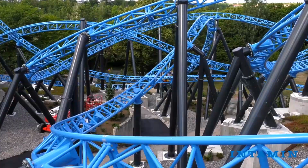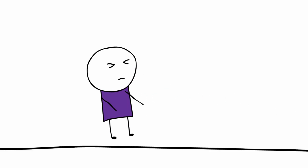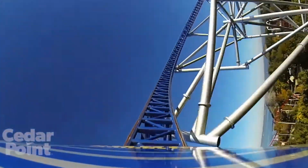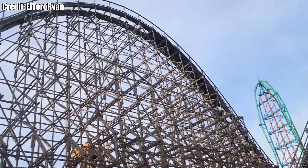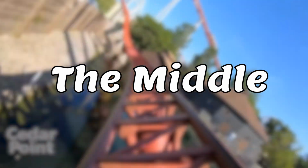The good elements can't all be at the beginning because then it's just downhill. At the same time, you can't just have killer element after killer element after killer element because you need to give us a chance to breathe. It's a pretty difficult task to take elements and actually form it into a layout, but when done well, it's beautiful. Almost every coaster can be broken down into 3 different parts: the beginning, the middle, and the end.